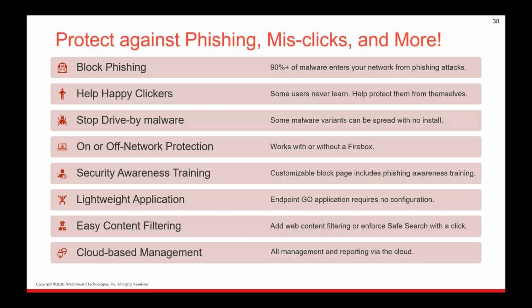John, we do have a question. Okay. How do you prevent end users from removing DNSWatch Go?